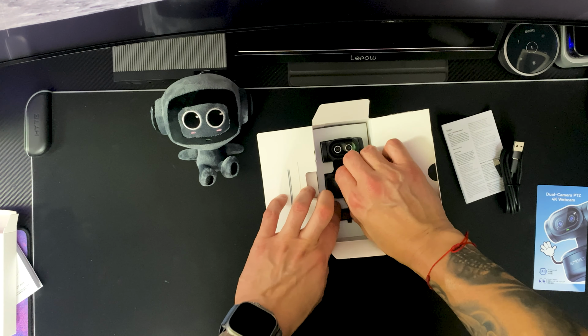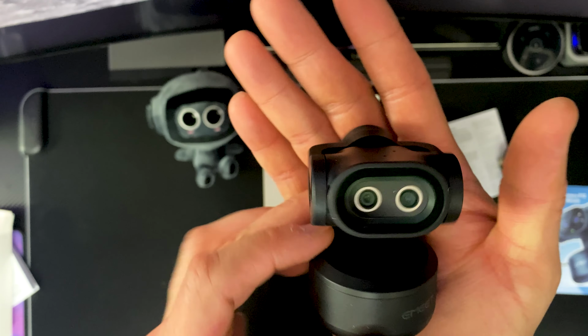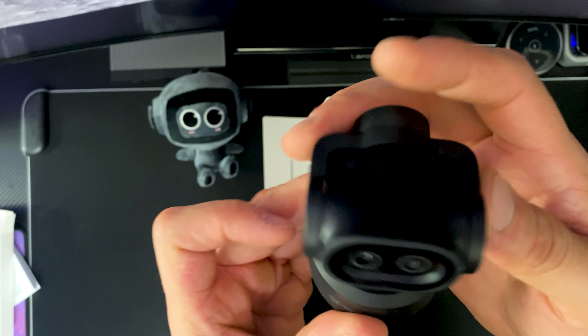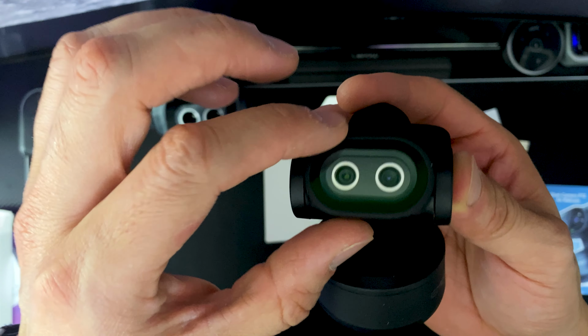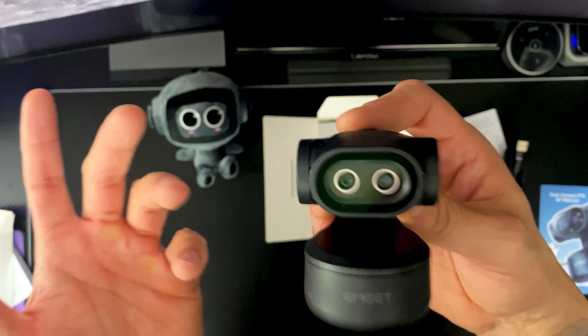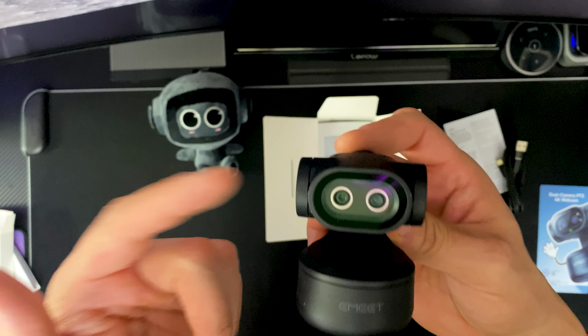Oh man, okay. Wow, that's pretty neat. Look at the size. This is the size of my palm, okay? So there's one gimbal, there's the other one. I like the design of this webcam. It's unique. This is possibly the cutest webcam I have ever seen, to be honest. Let me know down in the comments below if you feel the same way.